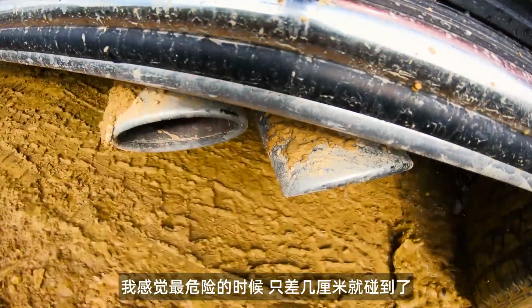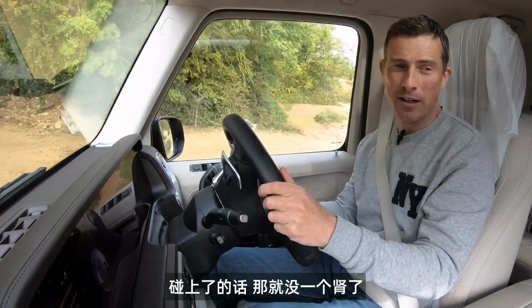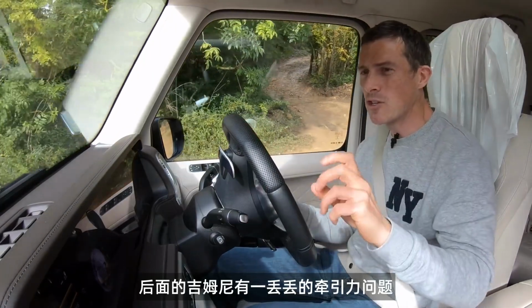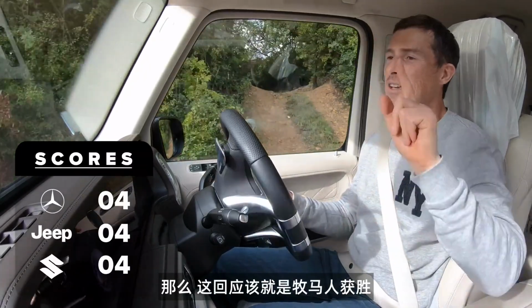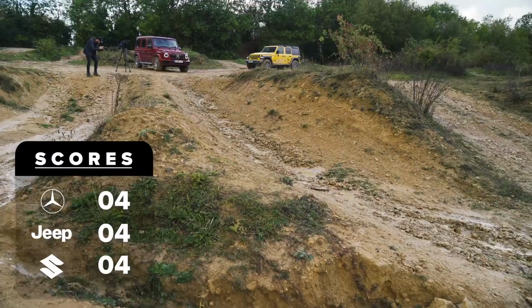I think at one point I had about an inch to spare. Otherwise, it was a costly bill. That's interesting though. Jeep bombed up there. Jimny behind it, a few traction issues, and then me, I had to be cautious. So I think that is a win for the Jeep and a second place for the Jimny.